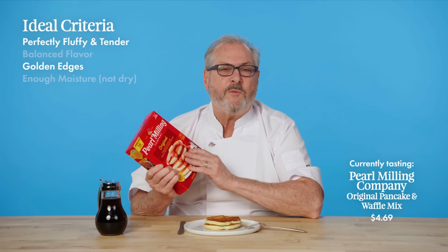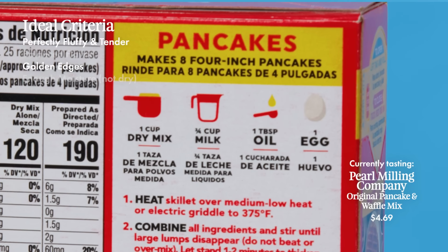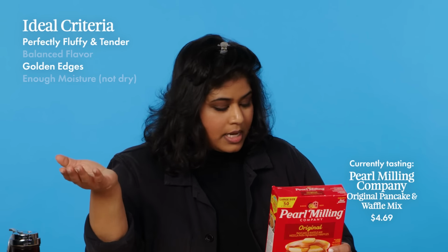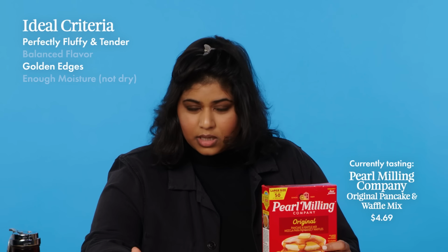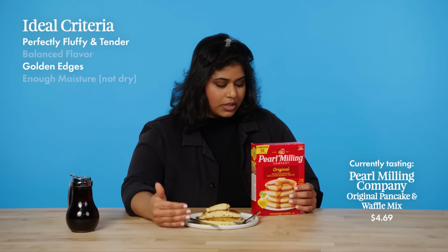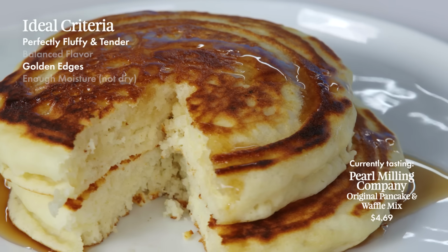So I see on this recipe it says to add milk. Some box mixes will ask you to reconstitute with water. Milk has a bit more fat, and it has protein, and it has sugars in it, which help to tenderize a pancake and also help with the browning.